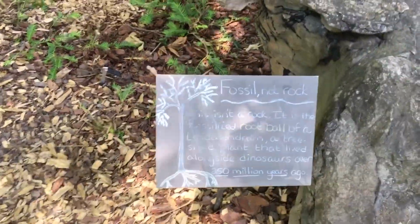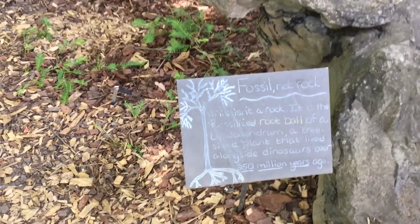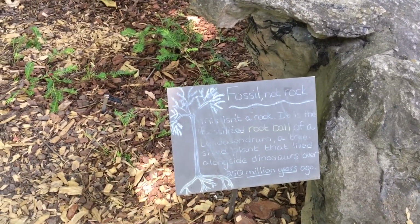This is not a rock. It is the fossilized root ball of a Lepidodendron, a tree-sized plant that lived along dinosaurs over 250 million years ago.